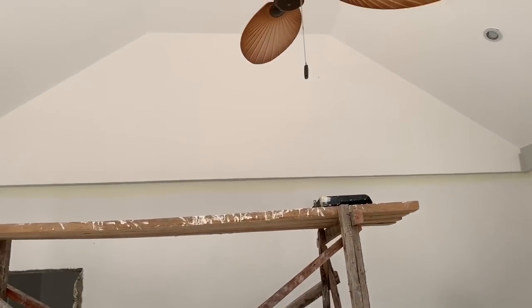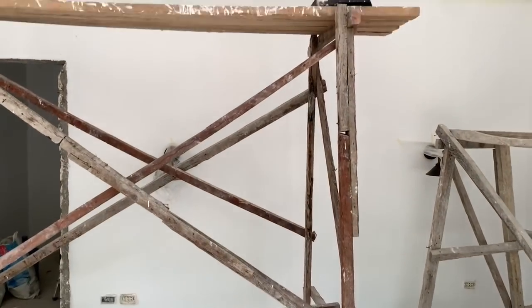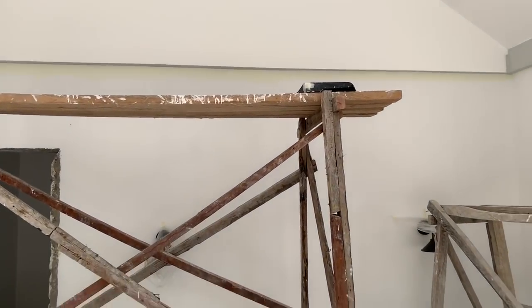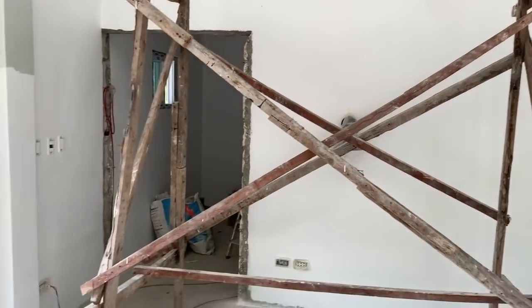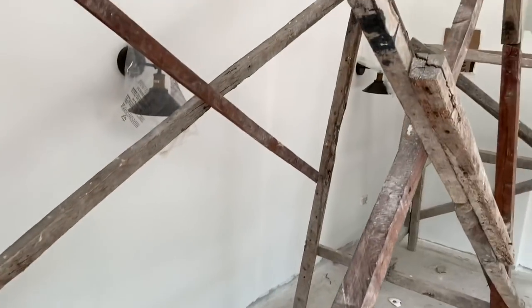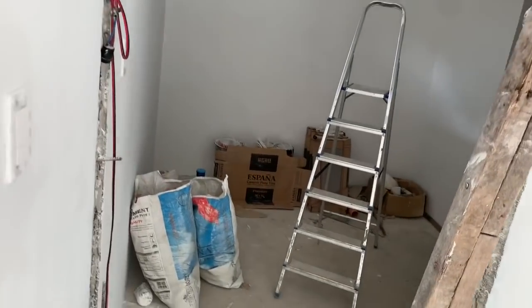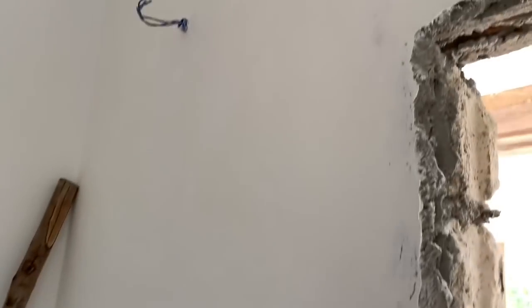Hi, good morning. So we changed the paint scheme. This whole wall was all summer white, but we changed it up. Now we have lights here on the wall. And we got our bathroom, it's all painted. This is the closet. I have to put our light up here. And the bathroom tiles are all done. Let's turn on the light.